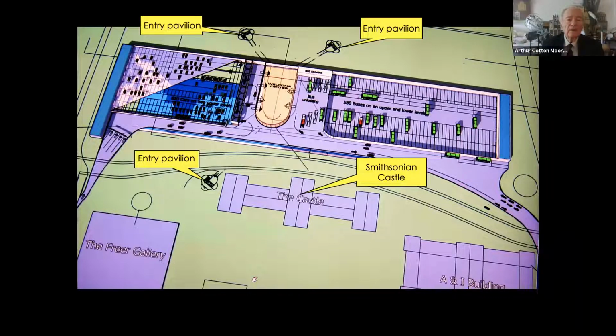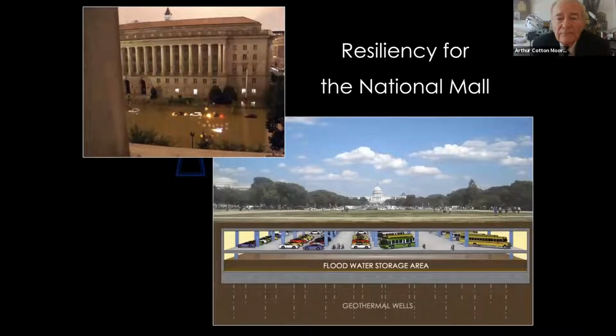So if you want to go to the National Gallery, you would take this one. If you wanted to go that way to the African American Museum, you go that way. And if you wanted to go to some of the museums on the south, you would go to this one next to the castle. It seems to be complex, but I think it is actually fairly simple. So I think that's it. I can now turn this over to Judy.